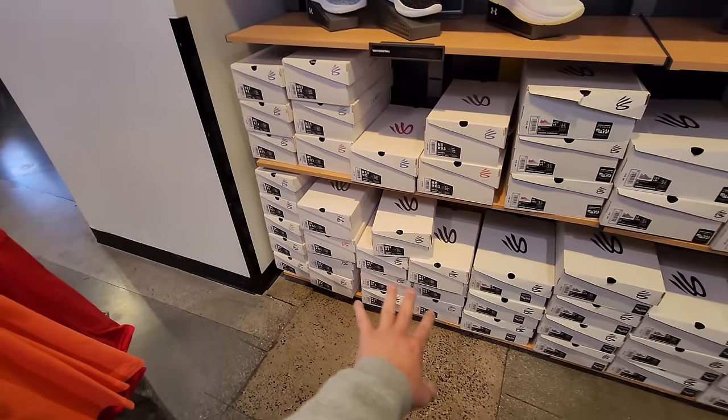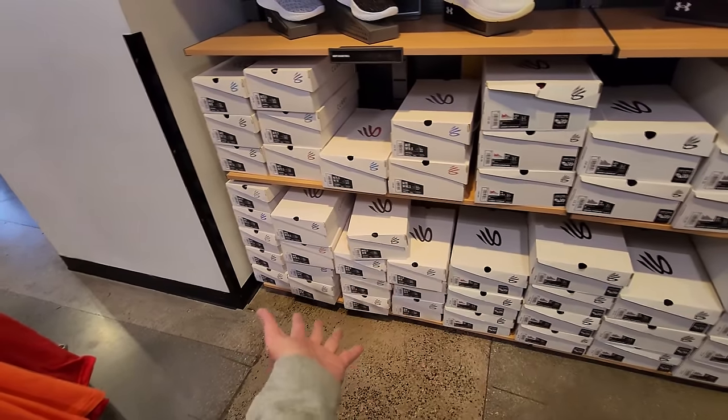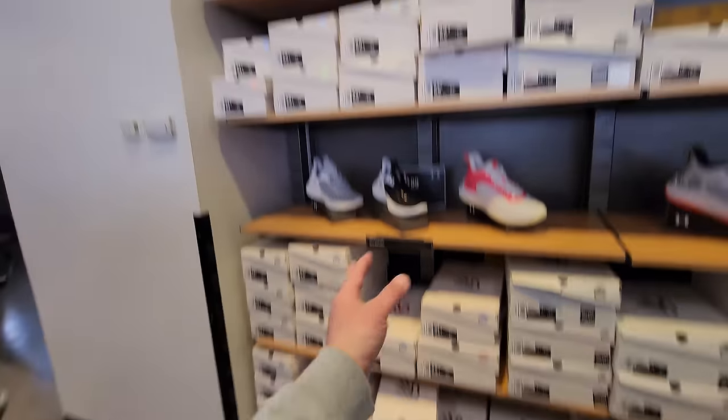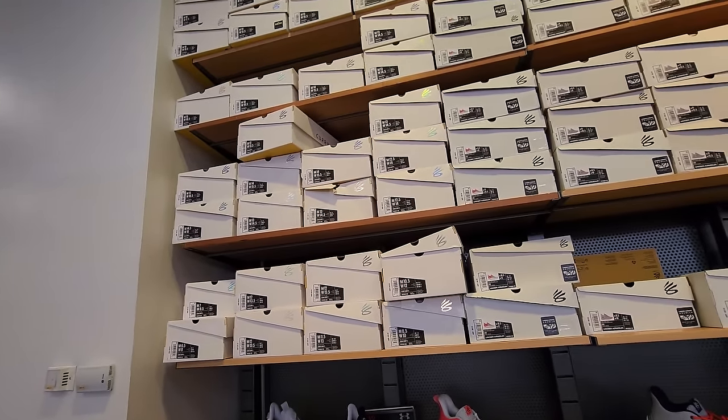This is the only spot that actually does this. Smaller size on the bottom, because small feet gang usually a little shorter, right? And then bigger size up top. That makes so much sense. I don't know why other sneaker shops don't do that.